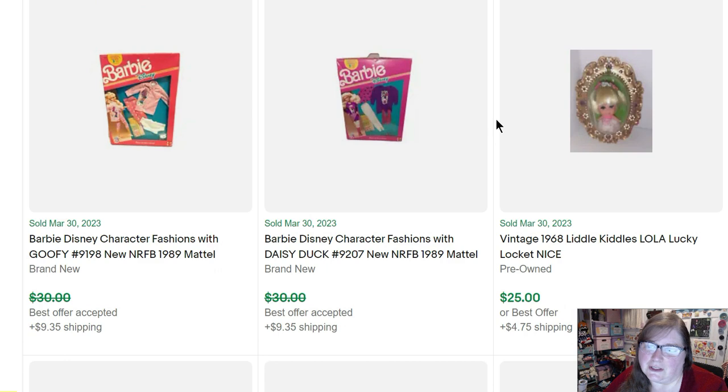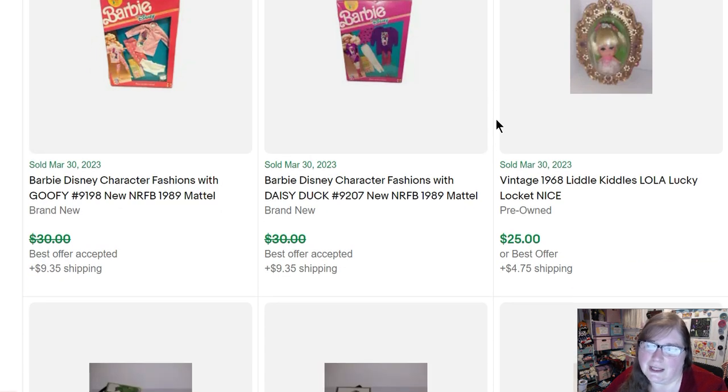This is a little Kittles Lola Lucky Locket. She was $25. I went to a doll show recently, and I also have a video about that, and I paid $10 for her. So if I'm going to an estate sale, sometimes I pay up for things.